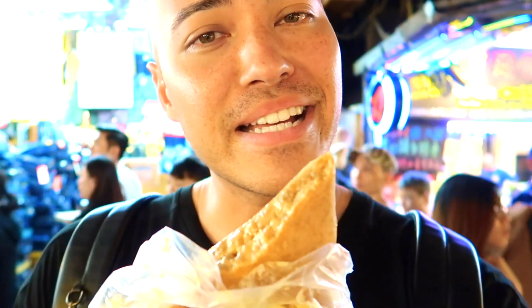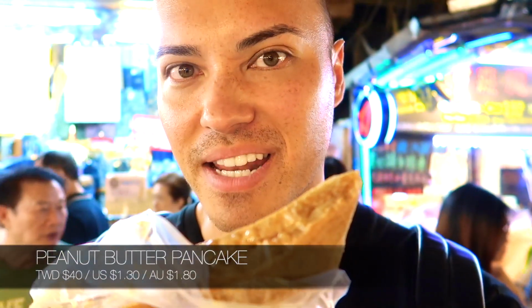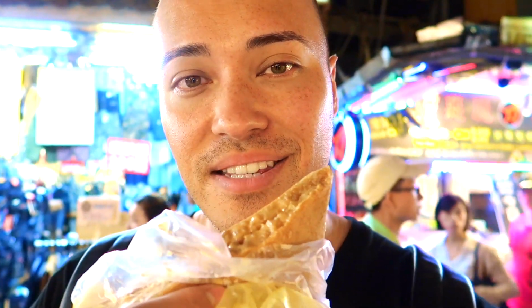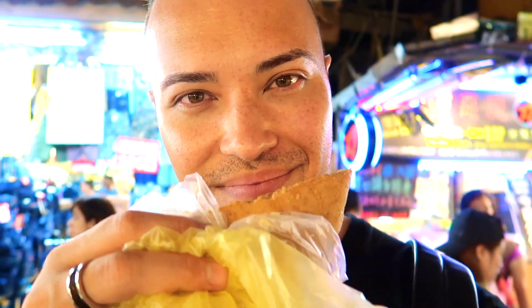So it felt like something a little bit sweet because we had the fried chicken before. So I got this kind of like peanut butter slash pancake thing, and there was a long line to pick it up, so it must be something good. And it costs 40 Taiwanese dollars, so it's really inexpensive, and I can't wait to try it. It looks like it's a crunchy version because it's got bits of peanuts in it, so let's see. All I can smell is peanut butter, it's amazing.